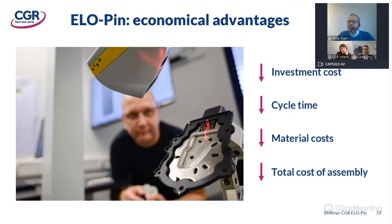But I think the main advantage, and this is also at the end an economical advantage, is that we can create connection solutions which were impossible before. Just imagine a housing where we can press in the PCB, just by pressing it, and we don't have to solder. Because usually if you use a soldering wave, let's say a heat treatment to the PCB to make the soldering, then a lot of times you could not use the plastic housing, for example.